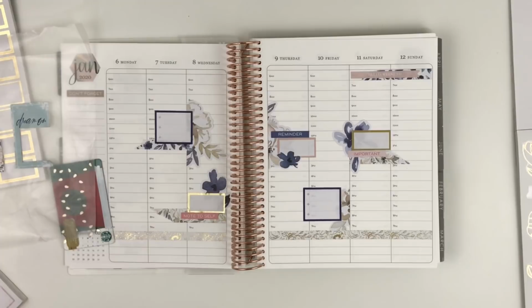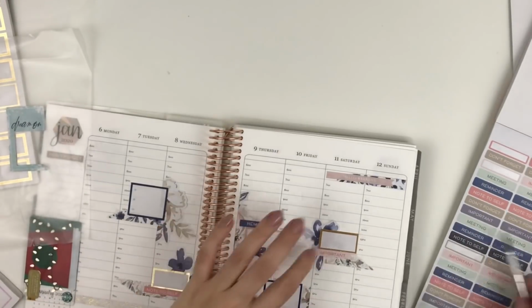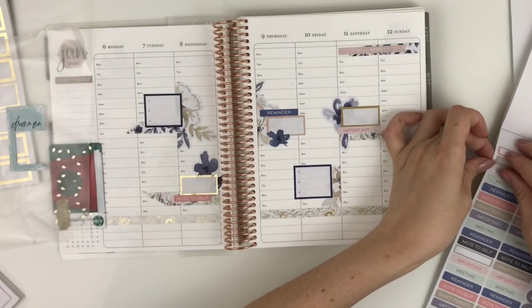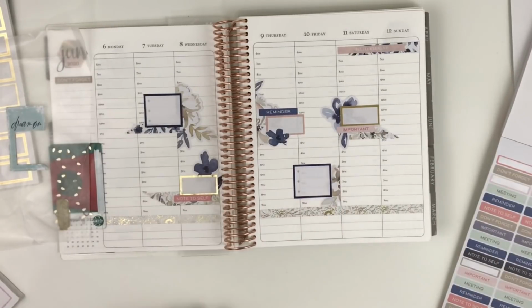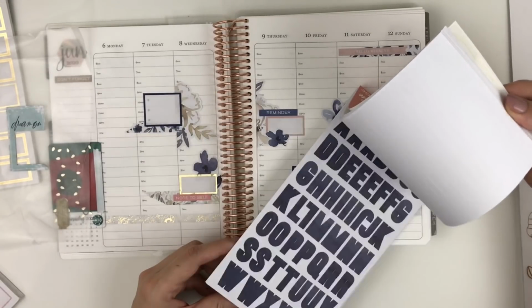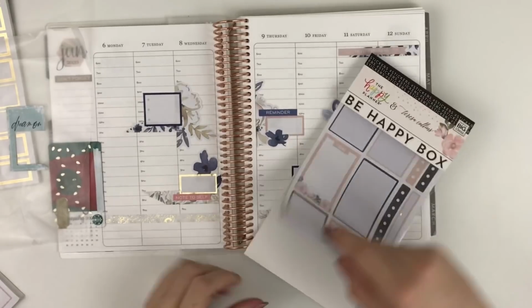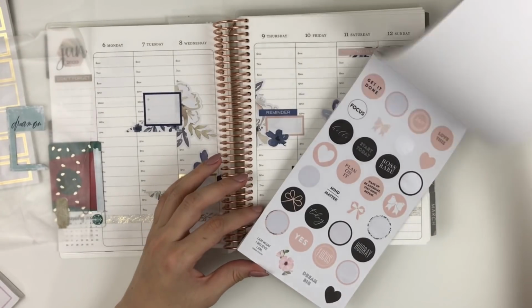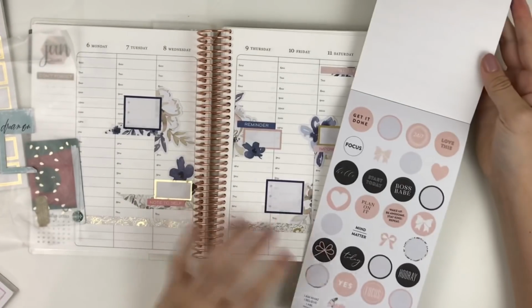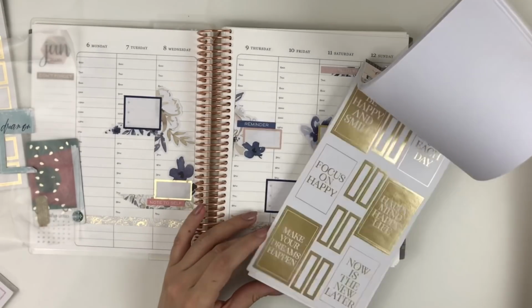Yay! I love it. Can you guess what colors I'm going to be making my stickers in? Oh my gosh, I just need all the neutrals, calm colors for sure. So here we are going to realize, oh yeah, the quotes are in here. So let's find that page full of the skinny quotes that I can add to the page here.